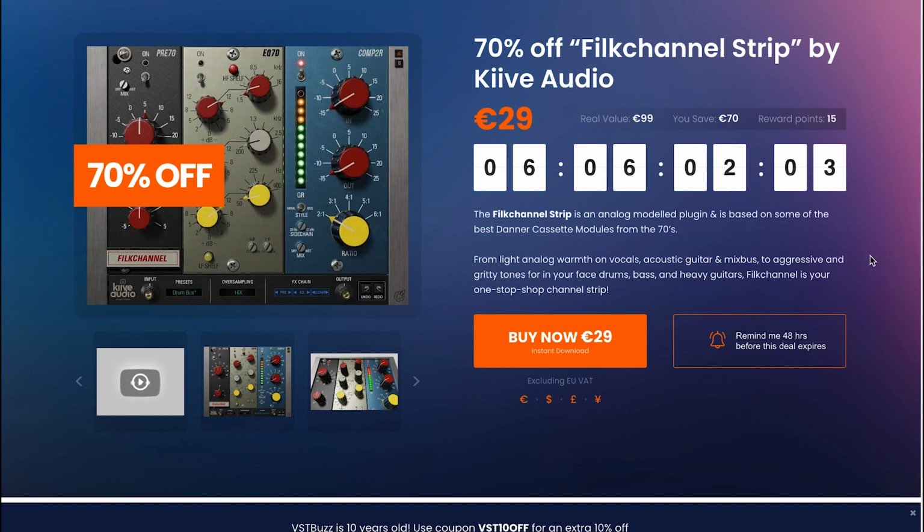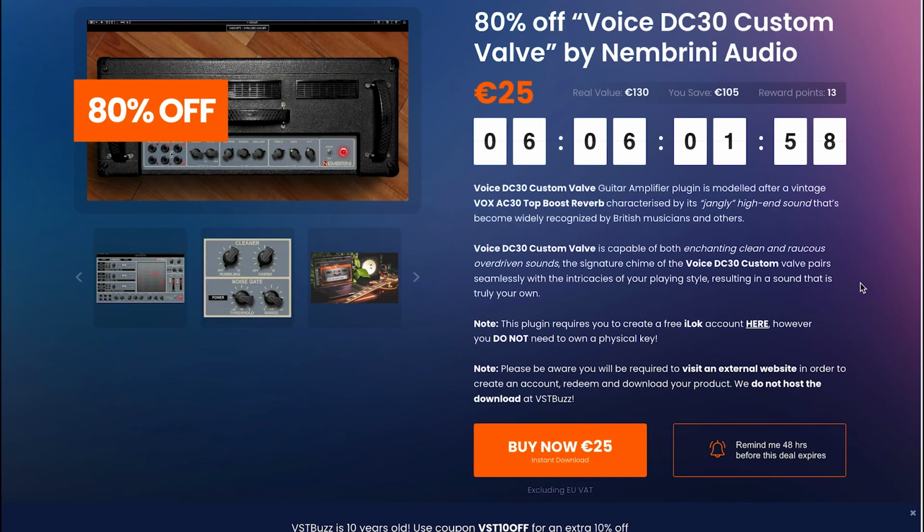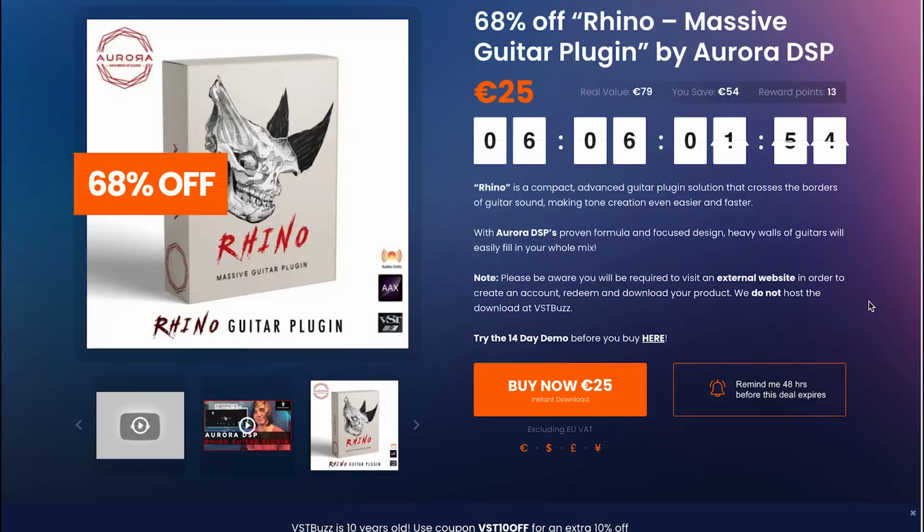Filk Channel Strip by Clive Audio, just €29. Voice DC 30 Custom Valves, just €25. And the Rhino Massive Guitar Plugin by Aurora DSP, just €25.